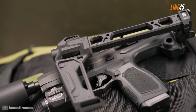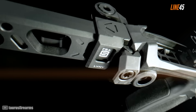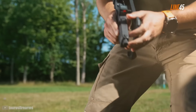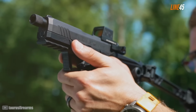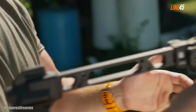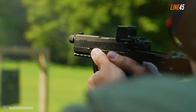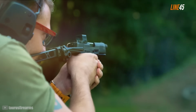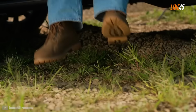On the range, I want to test how the reversible charging handle affects one-handed manipulations, whether the longer sight radius with the brace actually speeds up hits, and how reliable feeding is with higher pressure 115 to 124 grain loads through the threaded barrel. Early hands-on pieces say the GX4 platform feeds well, and the Strike Industries brace gives PDW-style control without turning you into a tax nightmare. Price matters for this class.